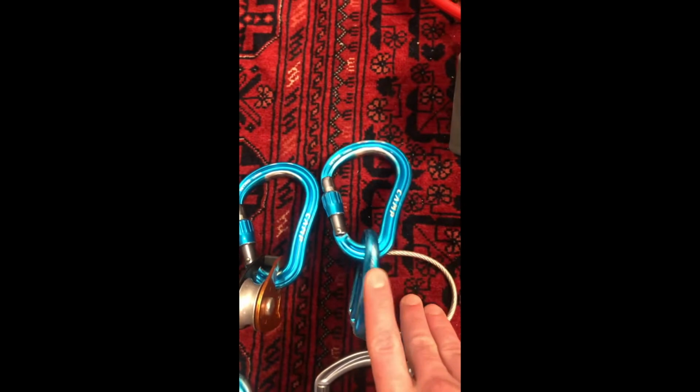I've got one belay device, can also be used for rappelling, and a dedicated locker for it. I have another dedicated locker for my micro traction.